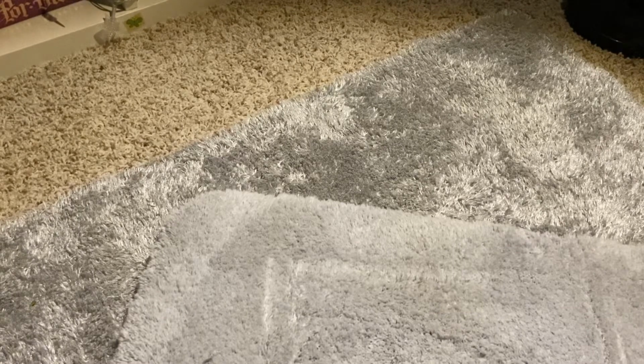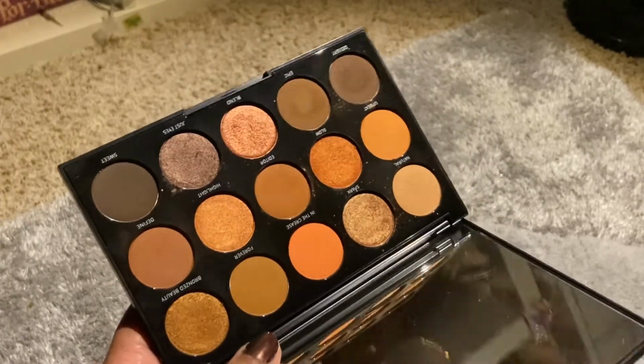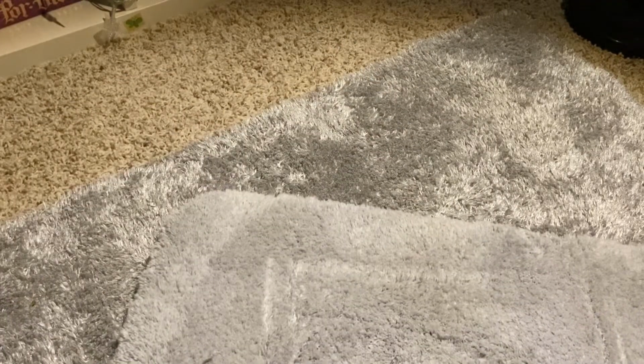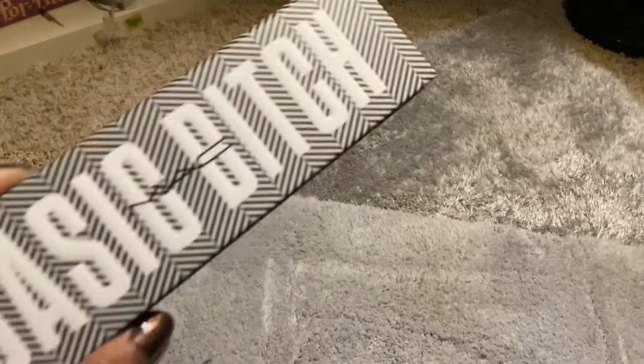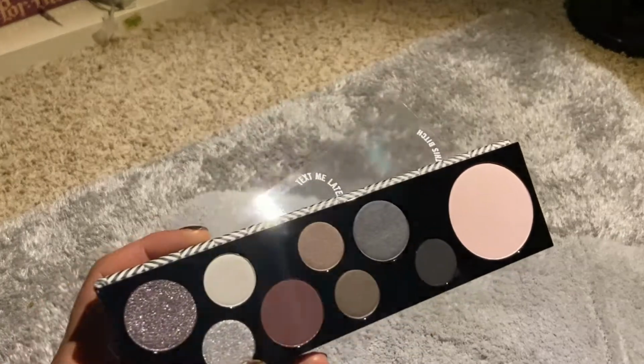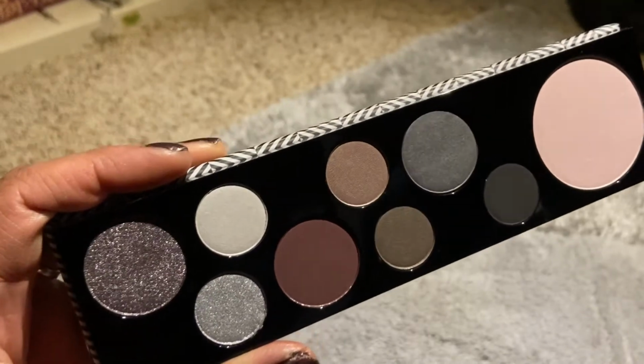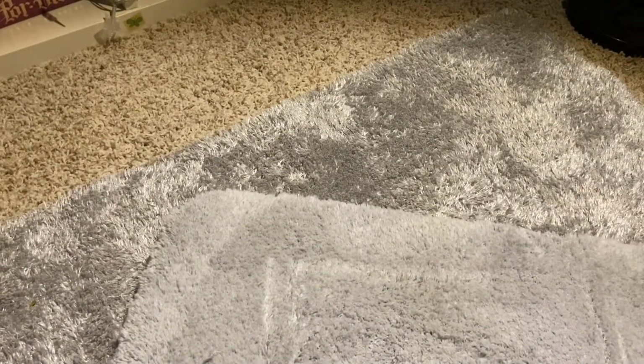I did pick up the Morphe 25D, the Day Slayer. This is 35-0 basically, just in a miniaturized version. I did pick up the Basic Bitch from MAC, and it was brand new in the box, or in the sleeve. It's really beautiful, has eye and face. The highlighter in here is really beautiful. It's kind of like a dual chrome highlighter. I really like that one.